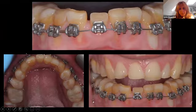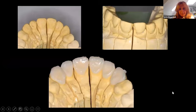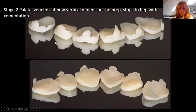Here is the final result. Here is his ortho, where we brought this forward. Here, like this. Here are the palatal veneers. The palatal veneers were next. Now, when you do palatal veneers, and I'm not sure how many in the audience are doing them, they are tricky to do because they can move.